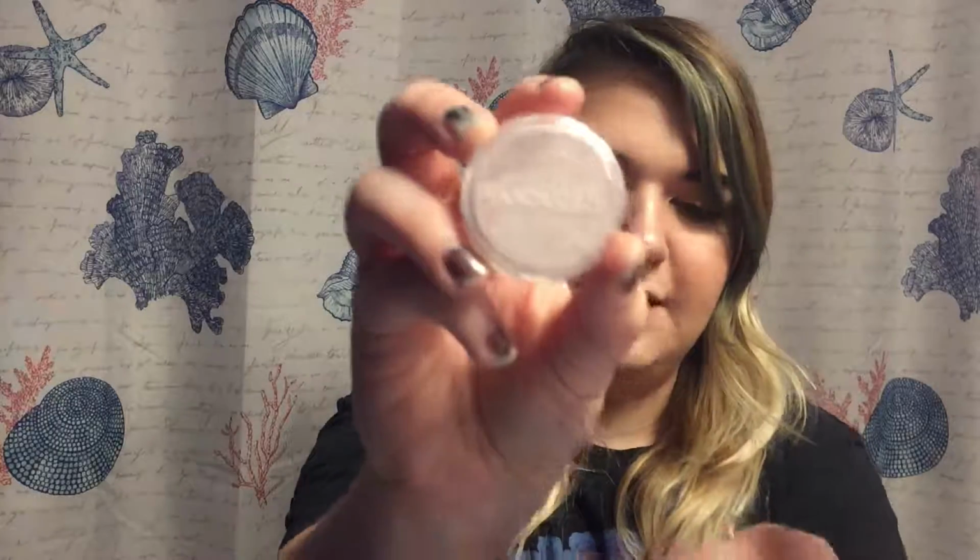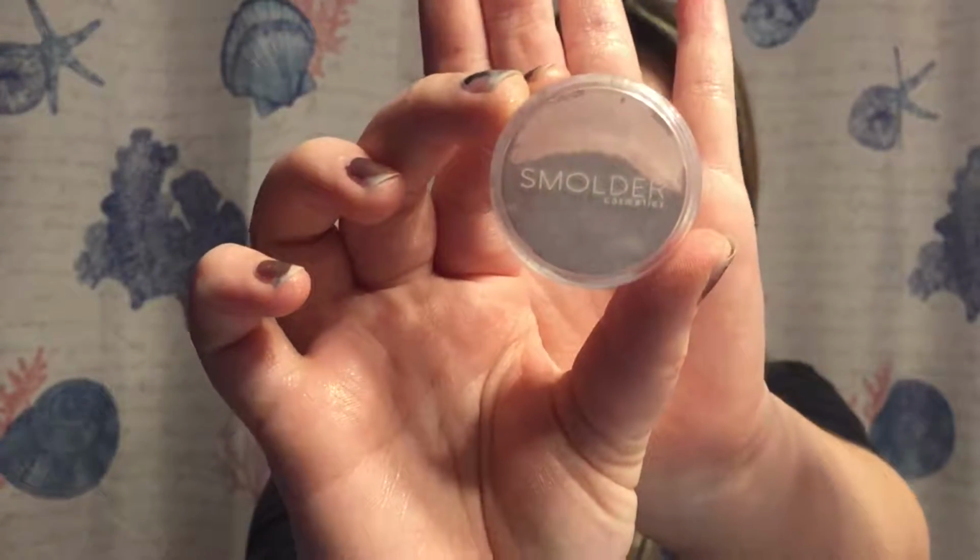I think these are the final ones. I keep finding more highlighters that I want to talk about, so yeah. These ones are for the people that prefer a more loose pigment type highlighter, and these are actually one of the first highlighters that I got. Smolder Cosmetics. The little tin looks like this. These are $8 a piece, and you get so much product. You get 0.12 ounces, which is 3.5 grams.